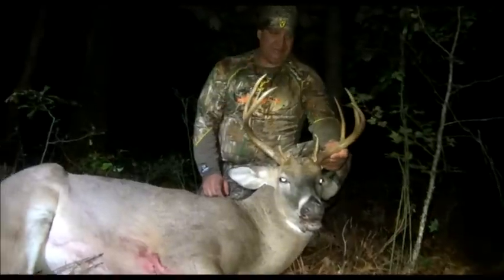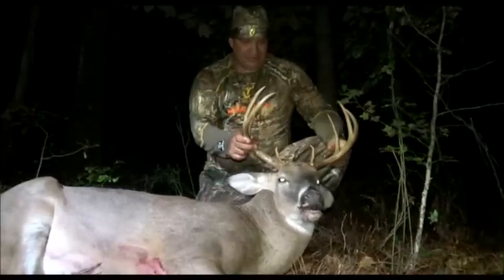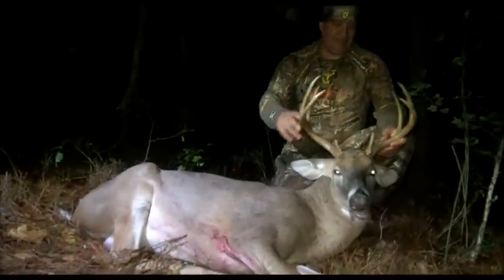Damn, what a buck. Whew. Get the truck so we can get him out of here. Get him to the taxidermy. What a deer.